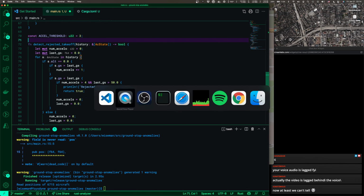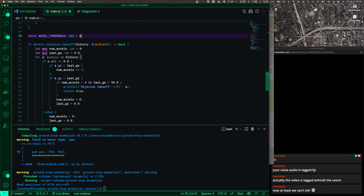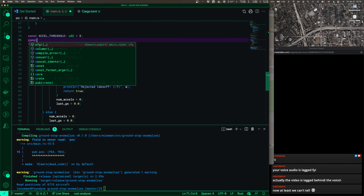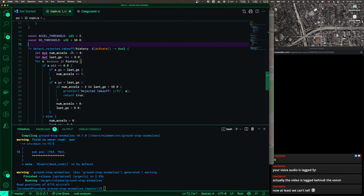Right. 1, 2, 3. So it's got to be more than, well, okay, it's got to be at least 3. And we'll add a little constant for ground speed. Minimum threshold we need, 50. That should be okay.